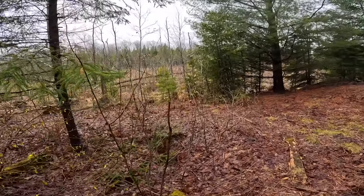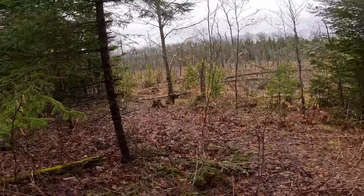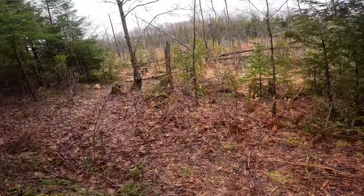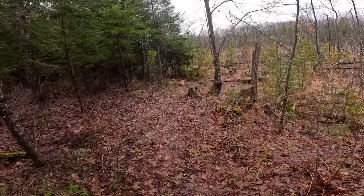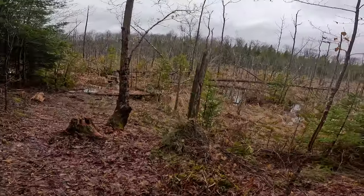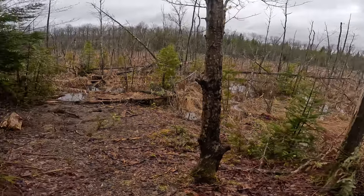Let's walk down here and have a peek down here. Look at this trail. Have I got my camera in the wrong spot? Holy mackerel.